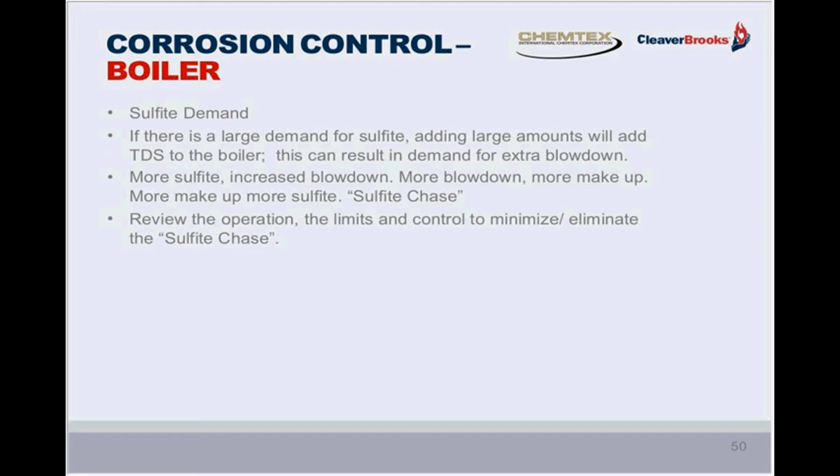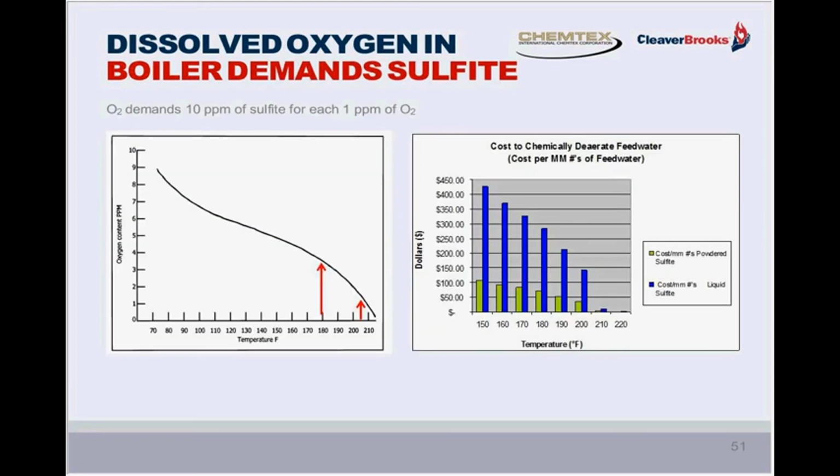And if this is occurring, strongly review your operation. Look at the limits and the controls that you've got to minimize this sulfite chase. It's very common in circumstances where we've got a small boiler with cool or cold feed water going into the boiler.